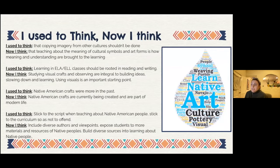I used to think stick to the script when teaching about Native American people, stick to the curriculum so as to not offend. And now I think include diverse authors and viewpoints, expose students to more materials and resources of Native peoples, build diverse sources into learning about Native people.